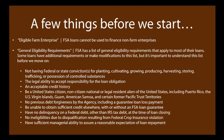The next one is to be a United States citizen, non-citizen national, or legal resident alien of the United States, including Puerto Rico, the U.S. Virgin Islands, Guam, American Samoa, and certain former Pacific Trust territories. Now, that certain former Pacific Trust territories and some of these other words in here might be a little complex. If you are not necessarily a U.S. citizen or non-citizen national or legal resident alien, you might want to connect with FSA just to make sure that your situation allows you to be eligible.